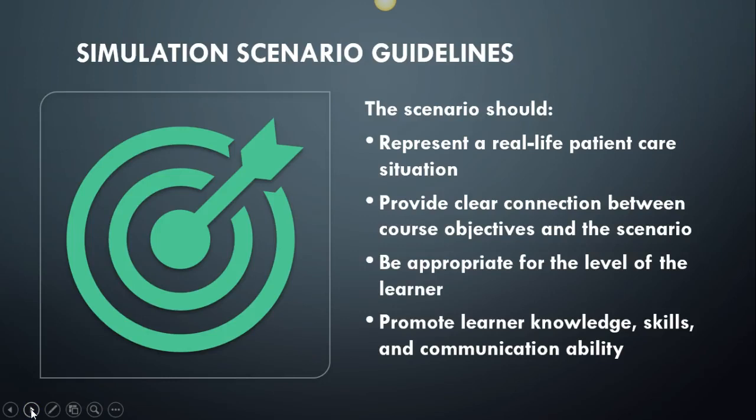Now, there are some guidelines for the scenario, and the scenario should represent a real-life patient care situation, provide clear connection between course objectives and the scenario, be appropriate for the level of the learner, and promote learner knowledge, skills, and communication ability.